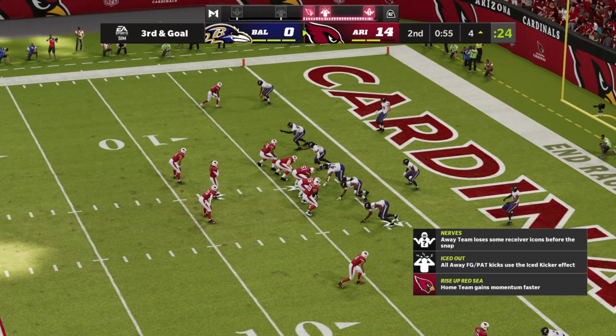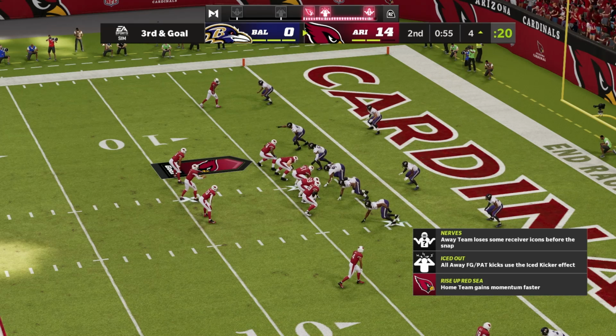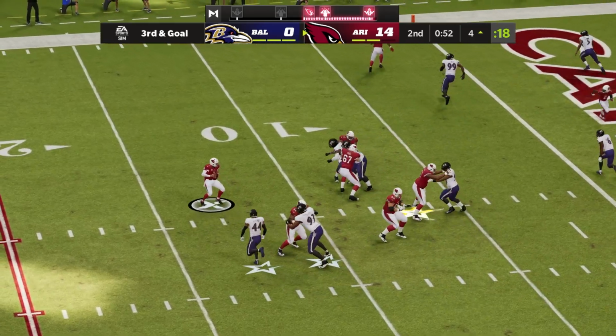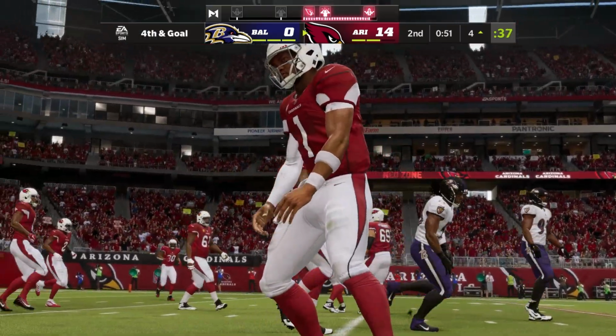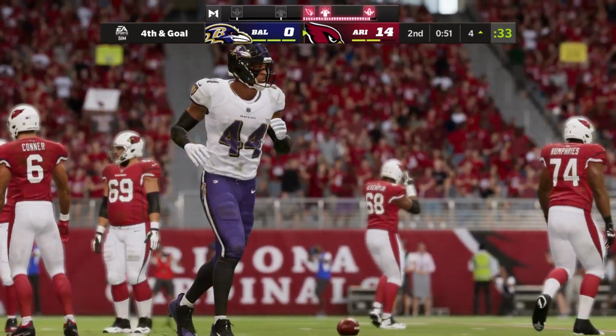Big play coming here. It's 3rd and goal. Now Murray. And he'll be hit as he releases it, and that'll fall incomplete. So it's been a long drive. They've held the ball for quite a while. Now what do you do here?